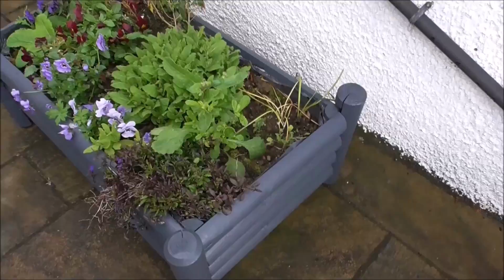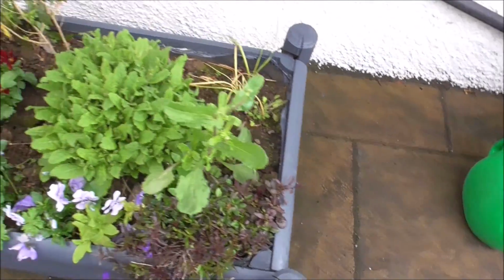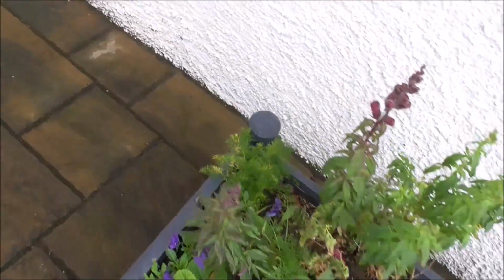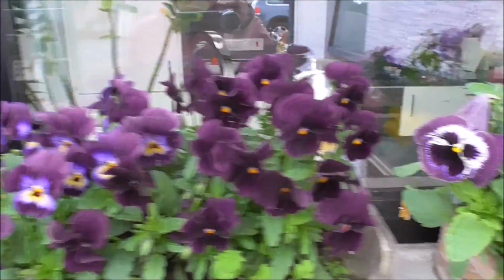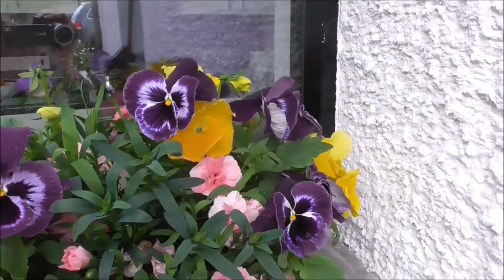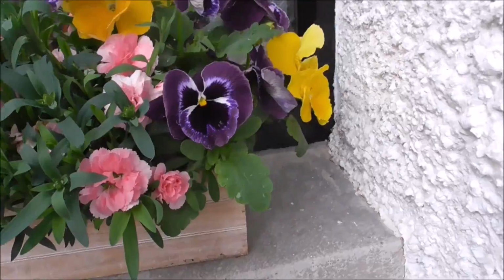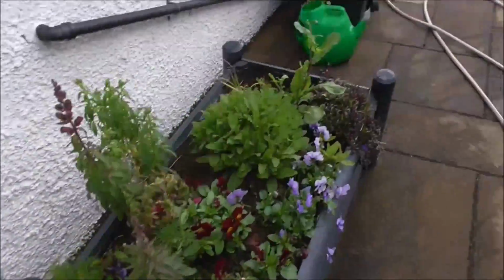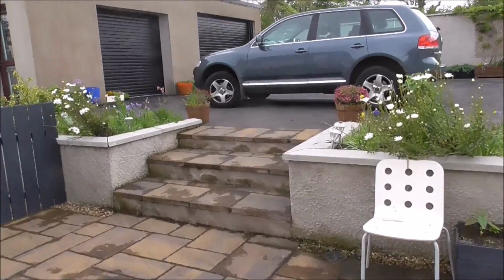The pansies are going daft. And the ones in the kitchen window going daft as well. Oh, lovely. And there's sort of like carnation-y ones there too. So I'll just dander up the back and let you see what's going on.